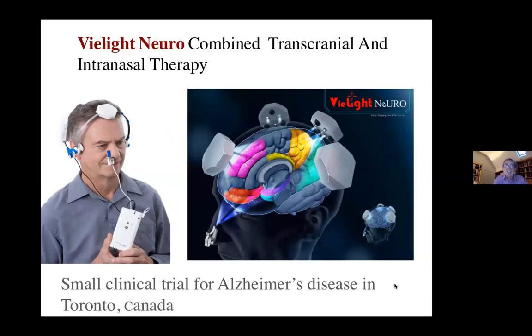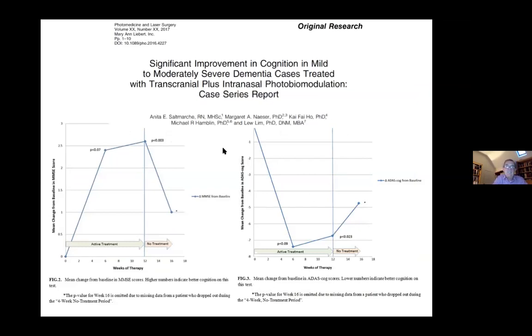So this was the trial for Alzheimer's disease with Violite in Toronto in Canada. It's a small trial, but nevertheless, the benefits were dramatic, and both the mini mental state exam and the ADAS-Cog test showed dramatic benefits over the 12 weeks. They fell off after the treatment was withdrawn, but since the patients got a take-home device, they improved a second time, but it's not on the graphs. So there's more trials undergoing because this was quite exciting data, and the results should be available shortly, we think.